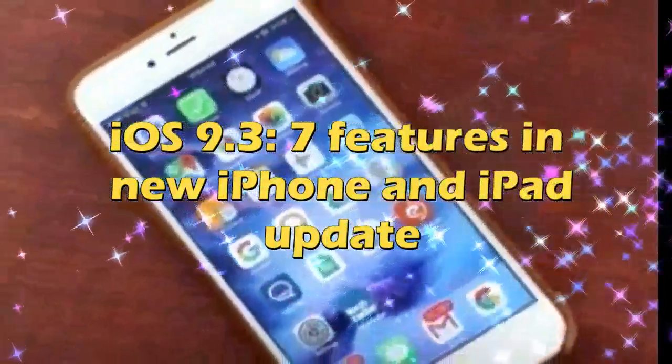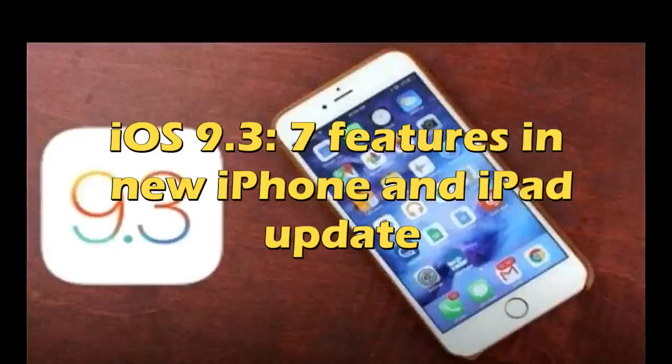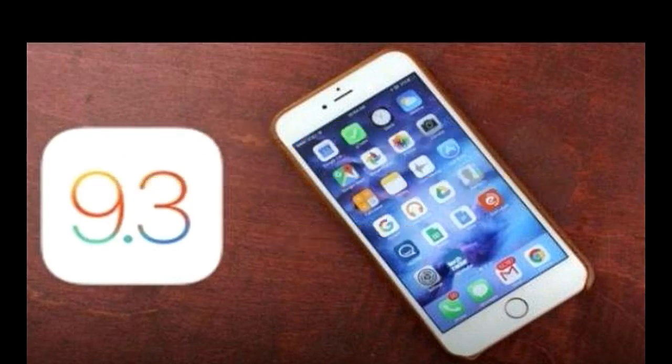iOS 9.3.7 features a new iPhone and iPad update. You can download the iOS 9.3 update to experience the following new features on your iPhone and iPad. iOS 9.3 is the biggest incremental iPhone and iPad update in several years, as Apple has new software features that go as far as changing your sleeping habits.